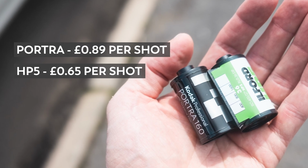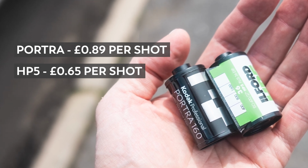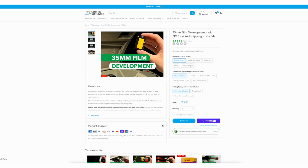Yes, film is expensive, but so is modern digital camera equipment. I think by the end of it, I'd worked out that each shot from the Portra cost me 89p, and from the HP5 cost about 65p. And then I printed them at home, so you'd have to add that cost on as well. There's obviously different prices for different film stocks, different prices depending on what film stock you're developing and in what quality you want them scanned in. If you're going to do this for work, you can factor it into your pricing.